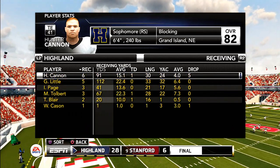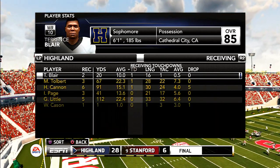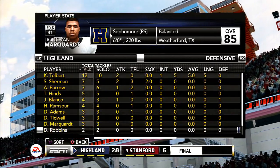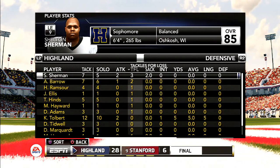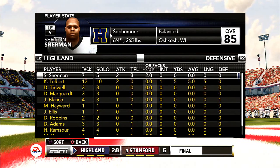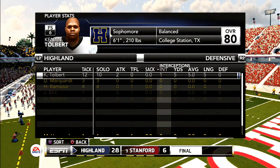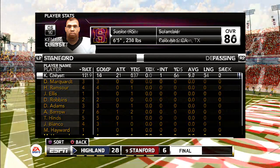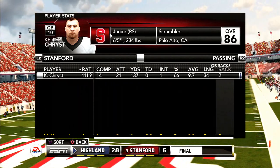Cannon, 6 receptions, 91 yards, 1 touchdown. Also, Page had a touchdown for himself. He had 3 receptions and 41 yards in the game. And then take a look at some of the defensive numbers. Nice day defensively, 2 sacks from Sherman. He had a great day. And, of course, Tolbert with that interception towards the end of the game to really lock it down and end the chances of anything for the Cardinals to happen in the fourth quarter. So, great game. Take a look at some of the Stanford players' numbers there, very impressive.